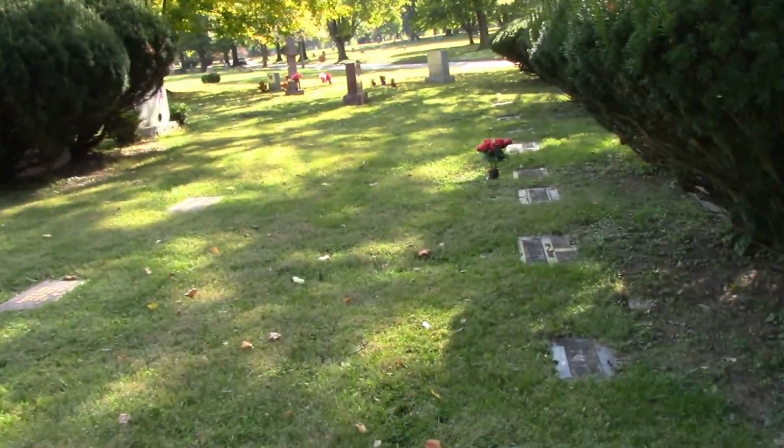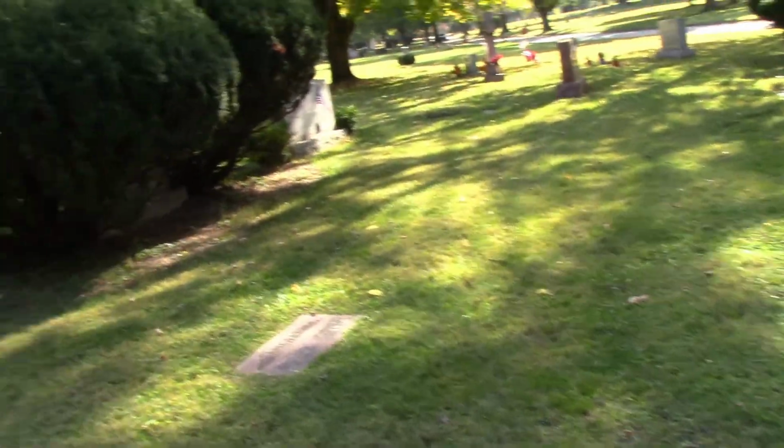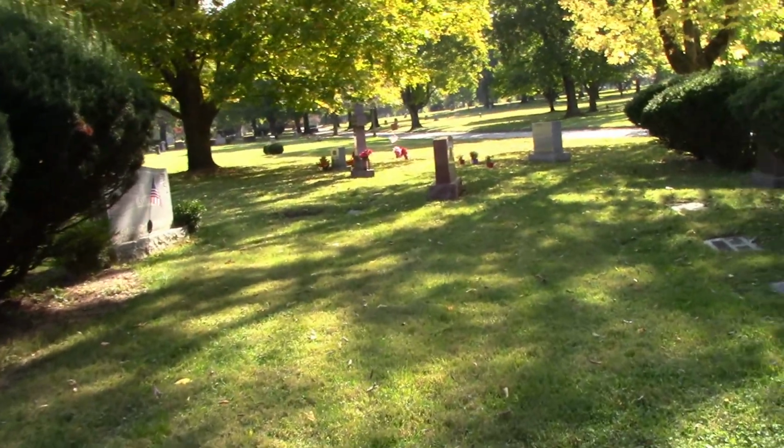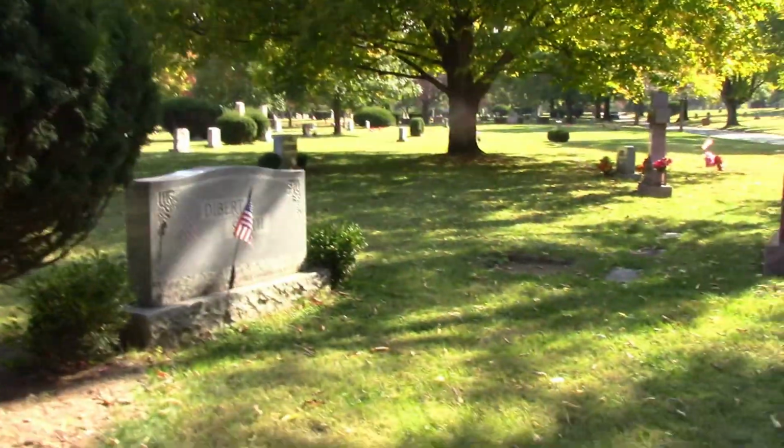All right, guys, that concludes this section of Ferncliff in Springfield, Ohio. If you ever have a chance, get out here and do visit this place. It's pretty amazing, and you won't regret it. Beautiful place.